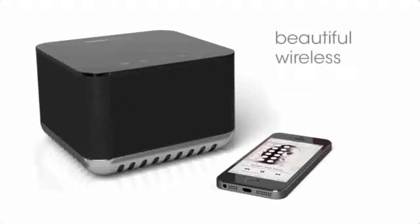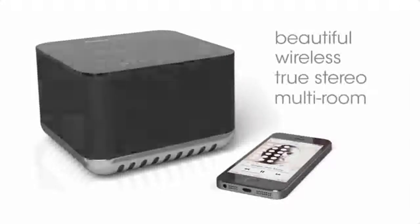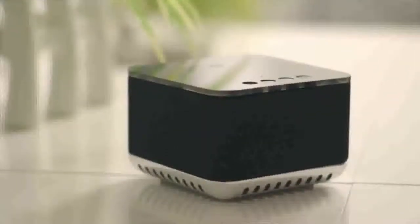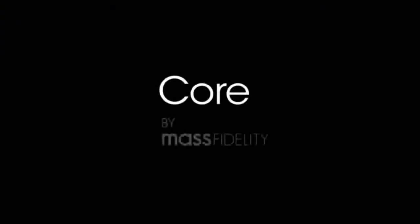So join us, and you'll get a beautifully designed wireless speaker that gives you true stereo sound for any room in your house. The core will be the only wireless speaker you'll ever need and the most exciting audio product you've ever owned.